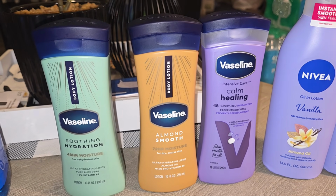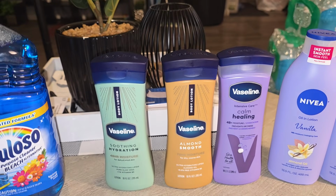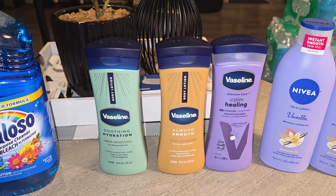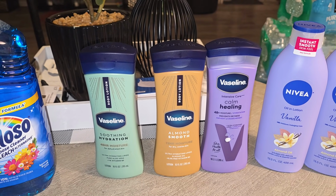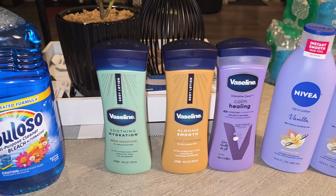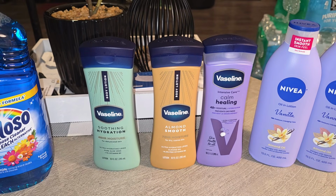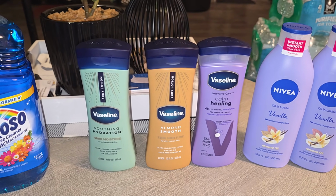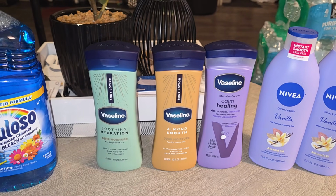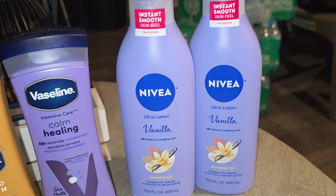So it just depends on your store, I guess, because if you are a frequent Dollar General shopper like me, I noticed some of the stores' prices are higher than the others, and these stores are practically right up the street from each other. So I don't know why that is, but it's weird. And the store that's more expensive is the one that's always having what I'm looking for. So it's just ridiculous.